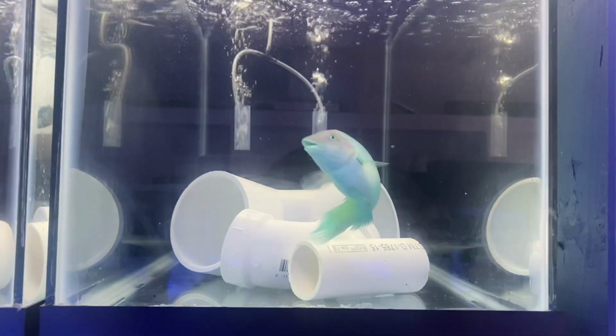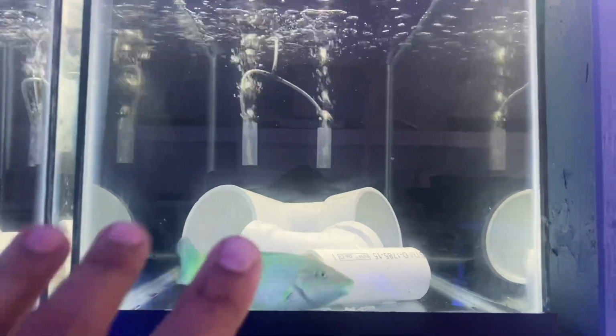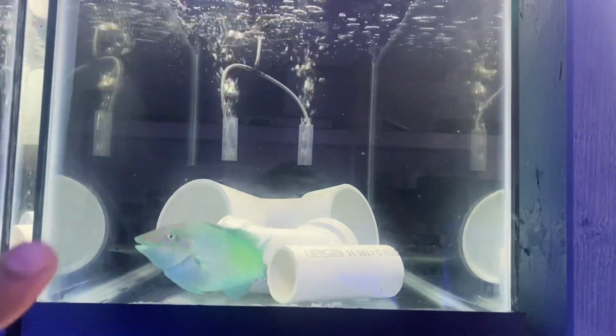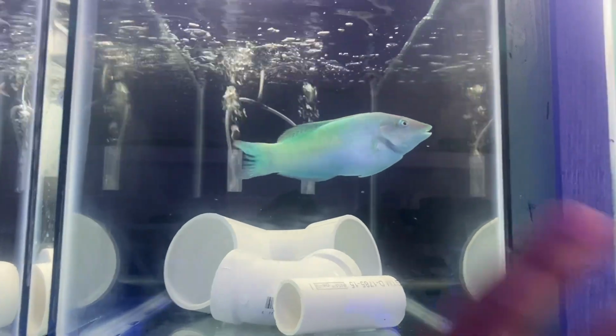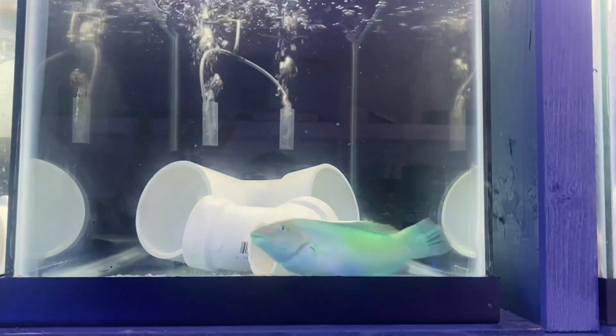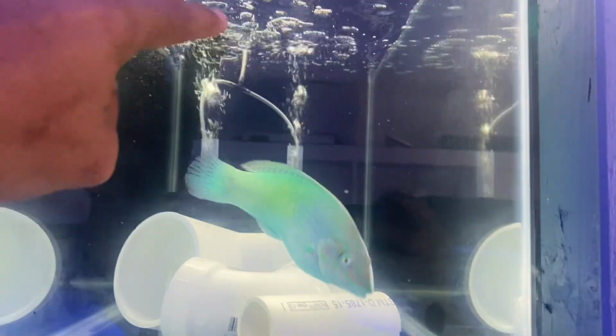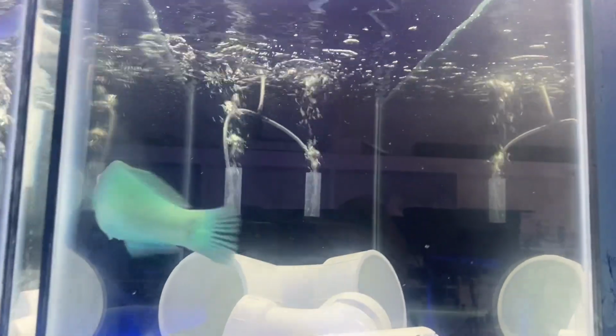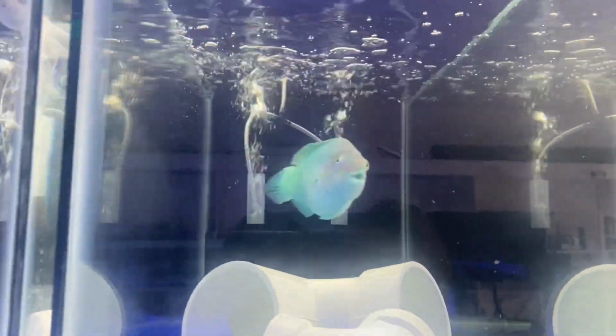So real quick, this one came in, it was not eating, was in terrible shape, was barely swimming. We got him in here, we dewormed him, we got him some medications, and he's just made a complete 180 and is doing great. Not scared, ready to eat. He just ate and he's already ready to eat again. I'm really happy with the turnaround this one did.